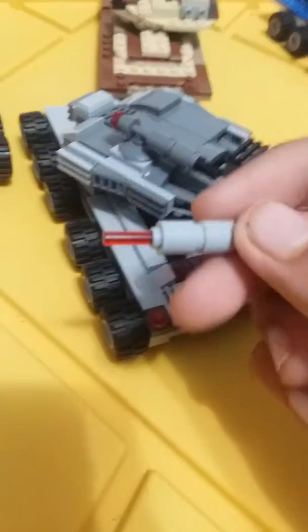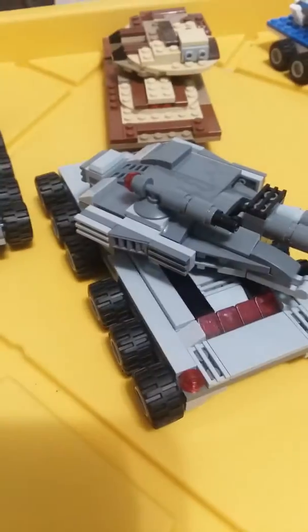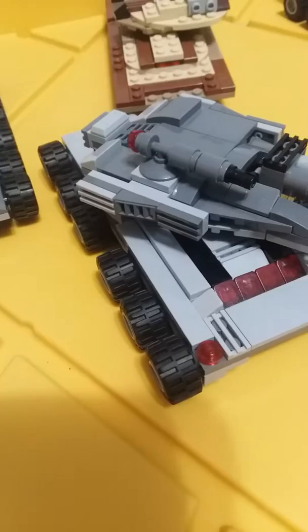Okay. So, as you can see, I had to put the phone down real quick, but lightsaber rod. I gotta put the phone down. I really wish I had an actual video camera, but I don't. Otherwise, I couldn't care less about how much time.